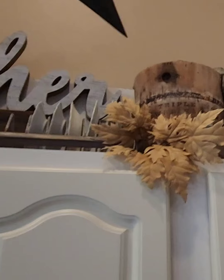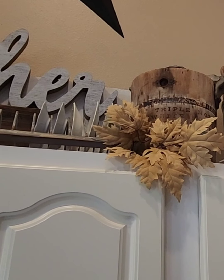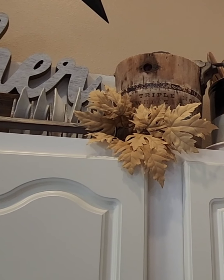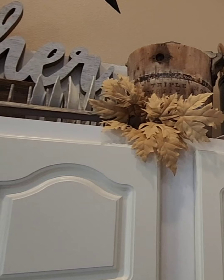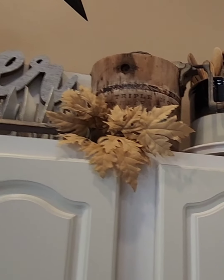This in the middle right here is a very, very old and one of my favorite antiques, a hand churn ice cream maker. It's very, very old, and it has a lot of the parts still, believe it or not. I mean, obviously it's not usable, but I have a little 2-gallon crock right here on a riser with lots of wooden utensils coming out.